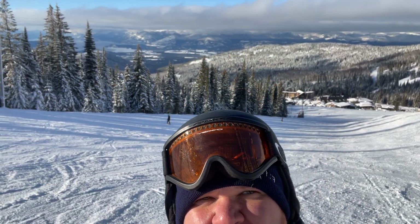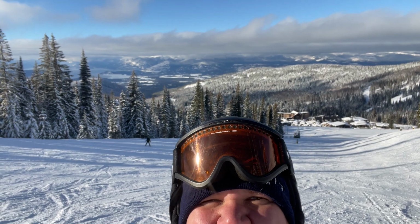Typically I am in front of the computer doing these, but today I brought you up to Schweitzer Mountain. If you don't know where that is, it's located in Sandpoint, about a 45 minute drive up to the mountain. It's just gorgeous up here. It's one of my favorite mountains. You get to see Lake Pend Oreille.